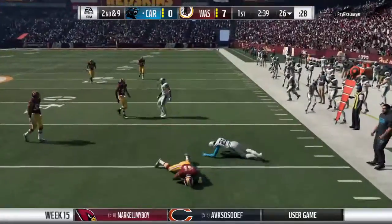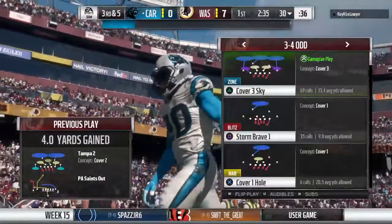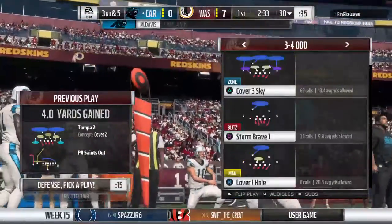He's going to flip one out here to his running back. And he'll be brought down right at the 30 here. It's a 4-yard pickup, and that'll make it 3rd down.